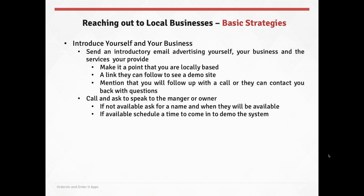So when you do call, ask to speak to the manager or an owner. So basically a decision maker for obvious reasons. And if they're not available, ask for a name and when they will be available. If available, schedule a time to come in to demo the system. Again, we'll talk about this in the best practices, but just a preliminary. The licensees who have had the most success have in-person relationships with their merchants. Emailing them and calling them is fine, but you're going to have a much, much better success rate having in-person relationships, going into the merchant's business, talking to them, showing them what the system can do. That's really going to give you the leg up here.